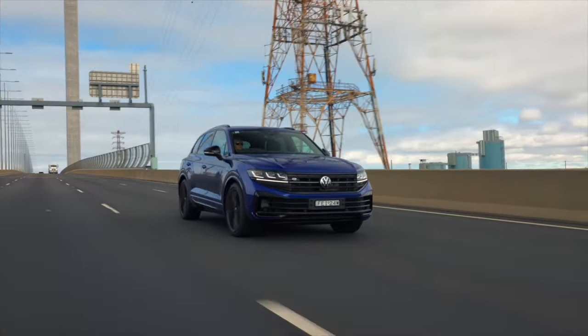It is loaded with equipment. Inside, for example, you've got really plush leather seats, blue highlights to sort of reinforce the R badging, the R branding on this car, really big screens up front, and a whole heap of equipment. Quad zone ventilation, for example. You've got heated seats front and rear. It's absolutely packed with gear.